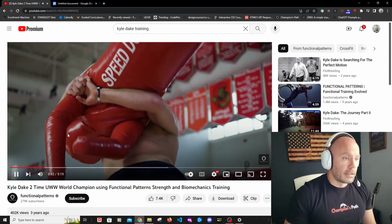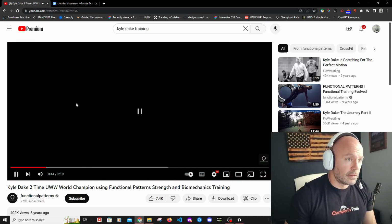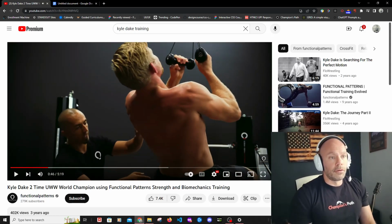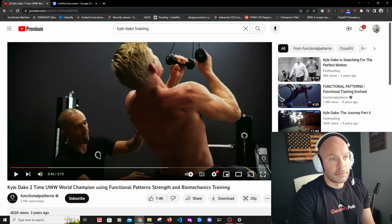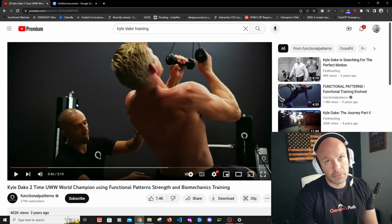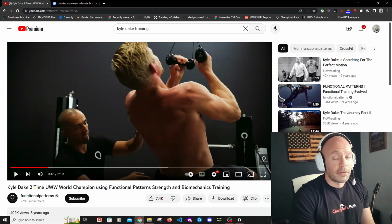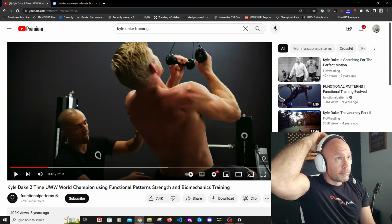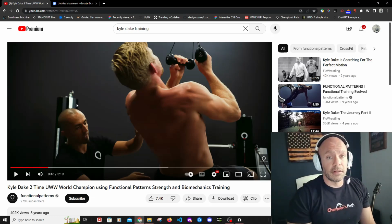Okay, and this is just a pull with a static hold in it. All right. Are they necessary? Should you spend a lot of time on static holds? I think there's an argument for it. I personally don't stress it that heavily in training.